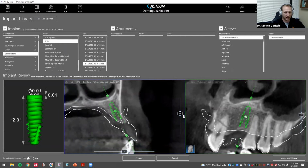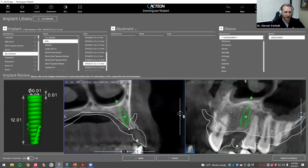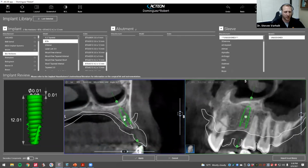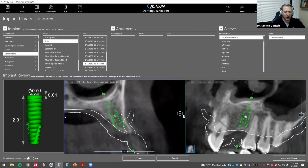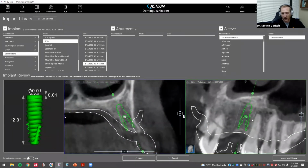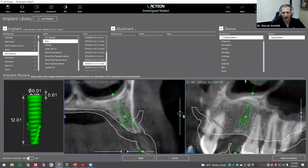And we're making sure I can see my wax up outline here. So I'm coming out roughly near the cingulum so I can slide this little palatal. Like I mentioned earlier, if we're going to cheat anywhere, we're going to cheat palatal because we have a nice blood supply. And we're going to stay away from this thin buccal plate. And then when we come here, we're just going to make sure that we're not impinging on the root of number 12. That looks good.